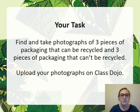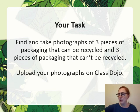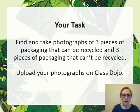So your task today is to find and take photographs of 3 pieces of packaging that can be recycled and 3 pieces of packaging that can't be recycled. Once you've done that, can you upload your photographs onto Class Dojo? It doesn't matter if your items aren't empty, but you could take pictures of jars which can be recycled in your bin and milk bottles that can, and then perhaps find some that could be recycled but can't be recycled just in an ordinary bin, might have to go somewhere else, and then see if you can find some things that you can't put into your bins at home to be recycled. Once you've done that, to remind you again, pop your photos onto Class Dojo.